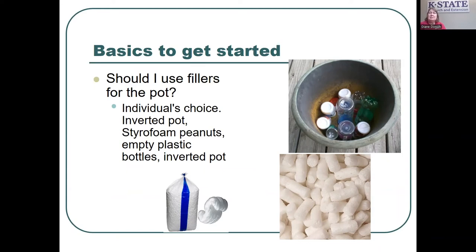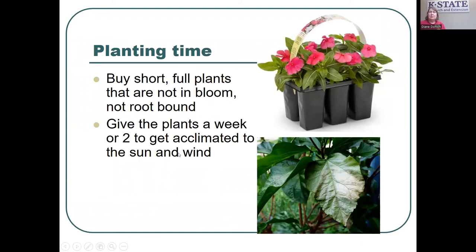If you choose to use fillers, you can use empty pop bottles or empty water bottles. Be careful with styrofoam peanuts because this kind will melt. You may think that you have a good filler and instead everything just melts down to nothing. And especially with styrofoam, I'm worried about what kind of chemicals there might be on there. So I personally don't. What I have used is an inverted pot, and I'll show you when we go to some of the designs.